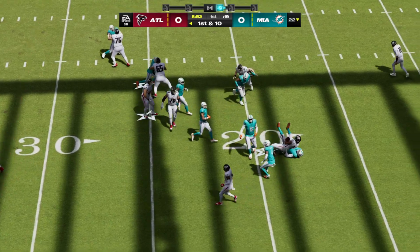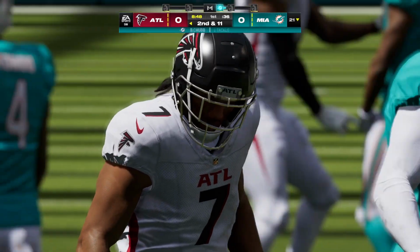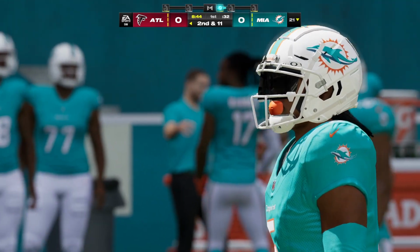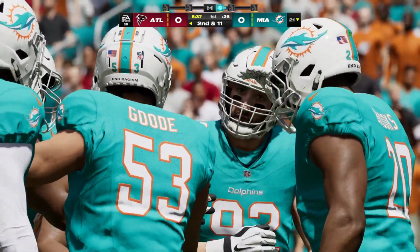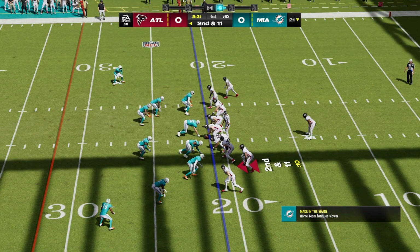Now a first carry here for Robinson. And he'll wind up losing yardage here back at the 21-yard line. It'll go as a loss of a yard on the game's first play. Second down. I know that speed is the hallmark of today's NFL game, but the key to good rushing defense is still having your linebackers set the edge. After the loss to start out, here's 2nd and 11.